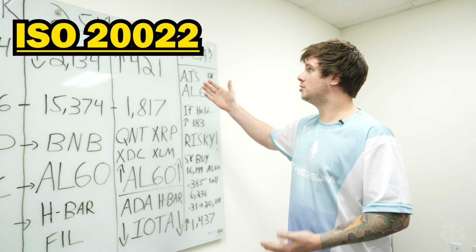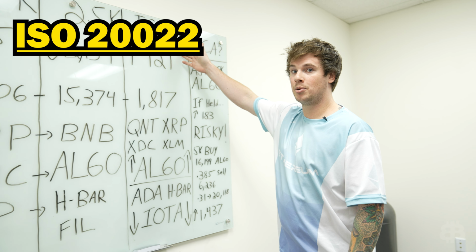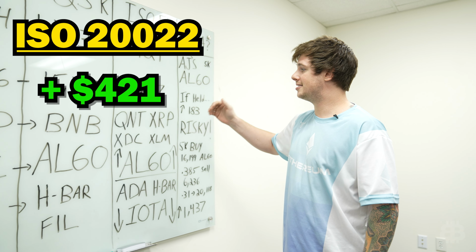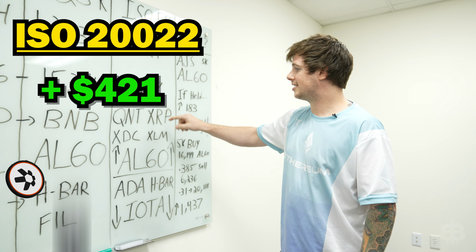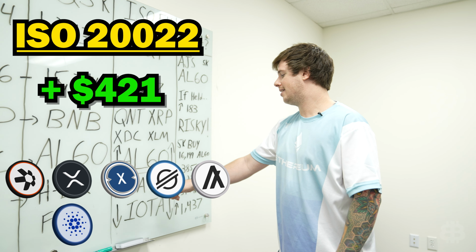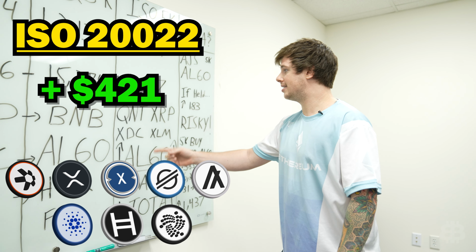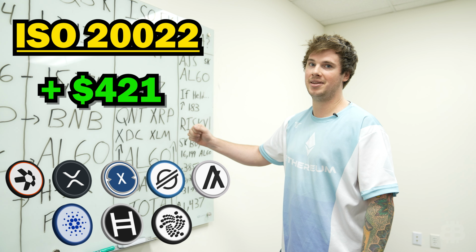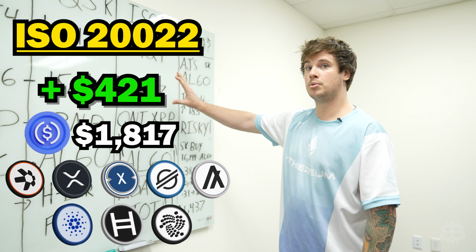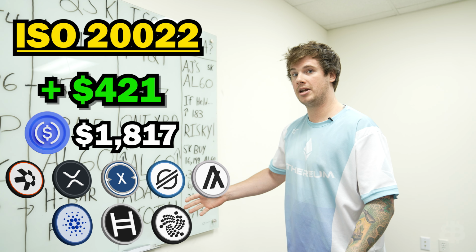For the ISO 20022 $5,000 portfolio, we're actually up $421. And that's because these coins, Quant, XRP, XCC, XLM, and Algorand are all up, with ADA, HBAR, and IOTA down. But really Quant and XRP have been the real performers in this portfolio. And we still have $1,800 of this portfolio in stablecoins waiting for a better time to get in.